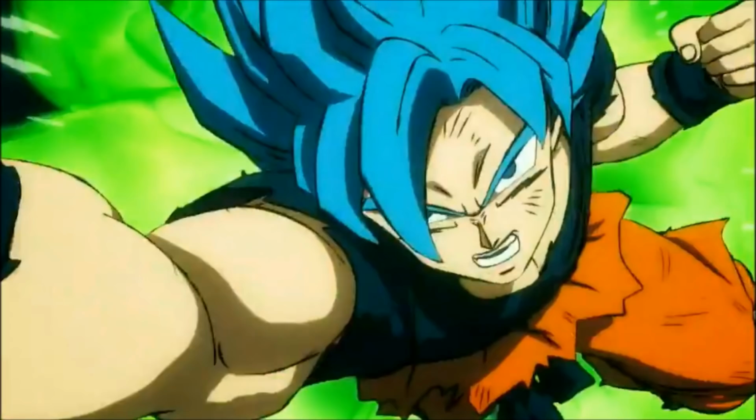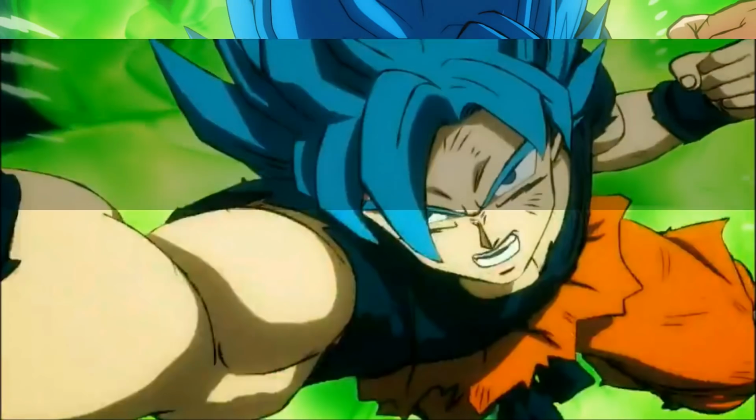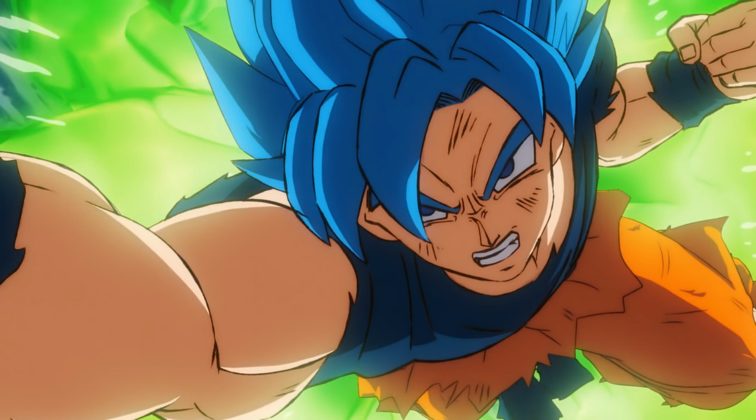And the scene itself, I don't think looks that bad, but there is a noticeable difference between the way it looks here and the way it looked in the final version of the film. Now, feast your eyes on this.